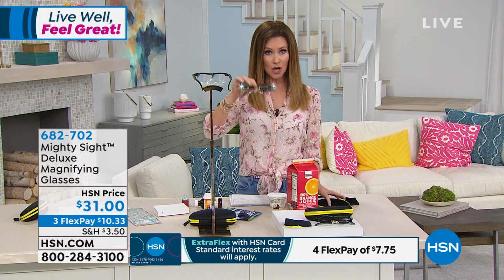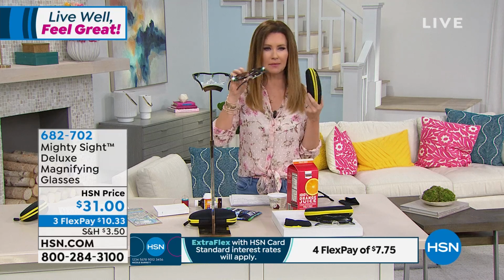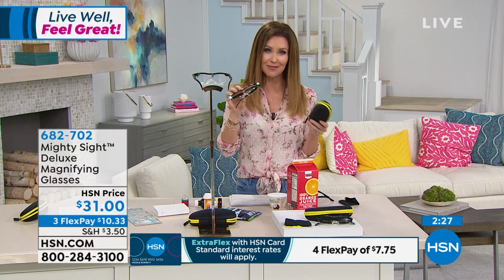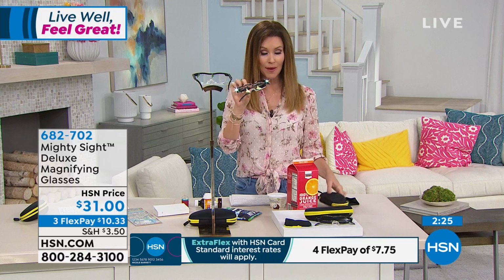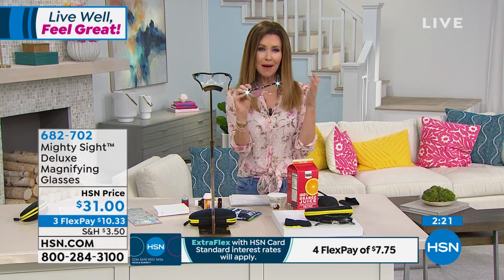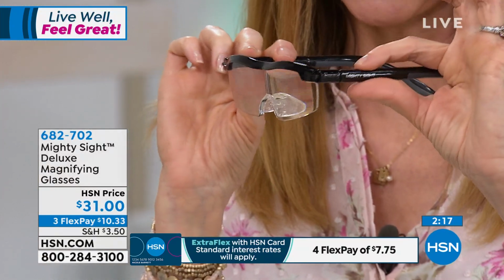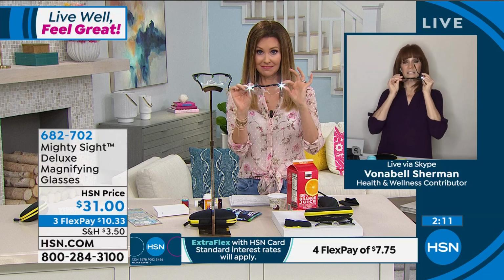And these are rechargeable. So if you think, oh my goodness, how am I going to read, and then I'm going to have to replace batteries. You never have to replace batteries because they come with that USB charger, so you can recharge them on the go. And Vonabelle, about how long would you say the battery will last before it needs to be recharged? 3 hours? Well, it lasts 3 hours. So you could do a lot of projects with the 3 hours of LED light.